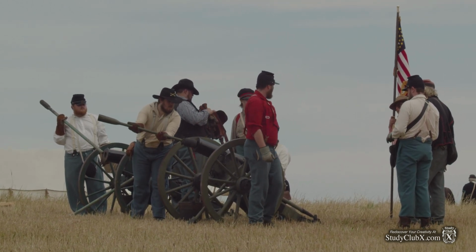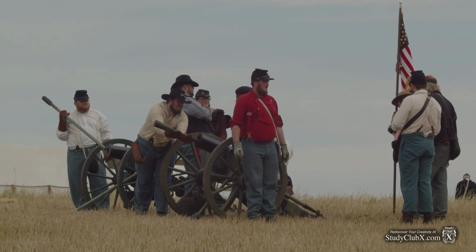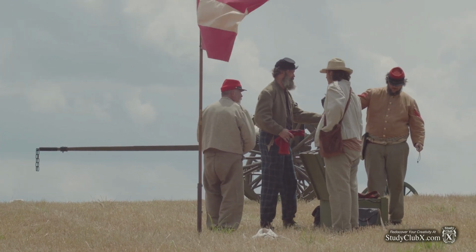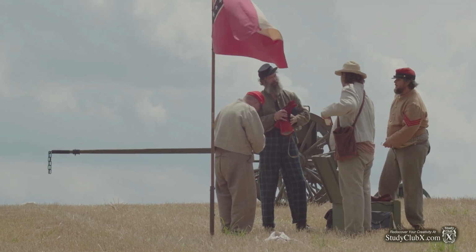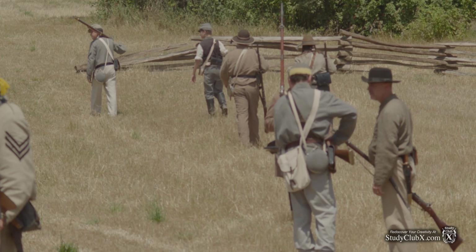He came to realize that a substantial force under General A.P. Hill was as close as 9 miles away. Buford's men spread out in long, thin lines, utilizing the available cover provided by the terrain. The defensive plan for the Union cavalry commander focused on the series of ridges surrounding the town.